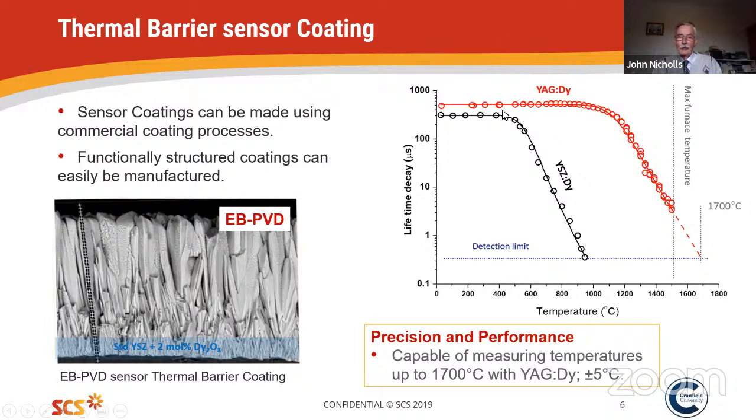So using these methods, this shows you the difference between yttrium stabilized zirconia, which allows us to measure up to around 1000 degrees centigrade, just a little under. With the yttrium aluminium garnet layer as a top layer on top of this, it allows us to measure temperatures up to 1700 centigrade. This is particularly difficult to prove. Basically, our highest temperature furnace we had went up to just over 1500 centigrade, but we have recently done some work with NASA where we've used the burner rig and we've been able to measure temperatures up to 1650 centigrade. So the system has a capability of measuring temperatures up to 1700 degrees centigrade with a precision of plus or minus 5 degrees centigrade.